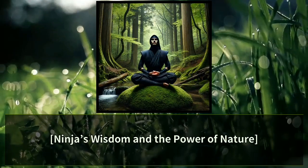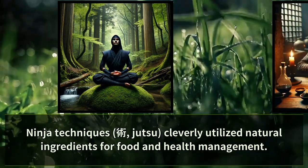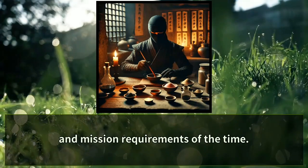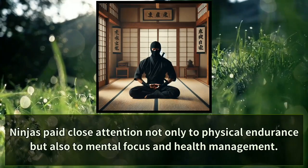Ninjas' wisdom and the power of nature. Ninja techniques cleverly utilized natural ingredients for food and health management. These techniques were not just superstitions, but often had proven effects, tailored to the living environment and mission requirements of the time. Ninjas paid close attention not only to physical endurance, but also to mental focus and health management.